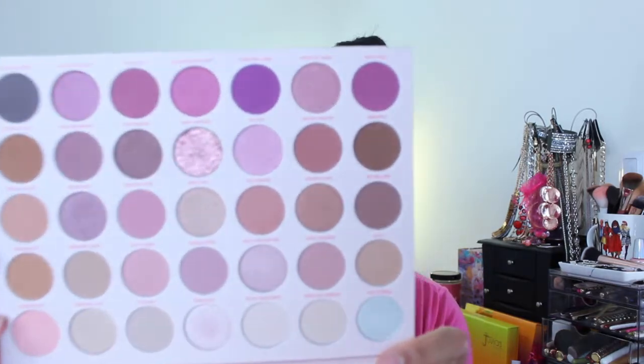Next one is the Holiday Collection 35XO. This one had the face of the brand, who won that one show, I don't even, yeah, whatever. So this one is her holiday palette, even though to me it's more geared towards like Valentine's Day, but dang it. It's got your blush shades, your pinky shades, and it's very pretty, very pretty.